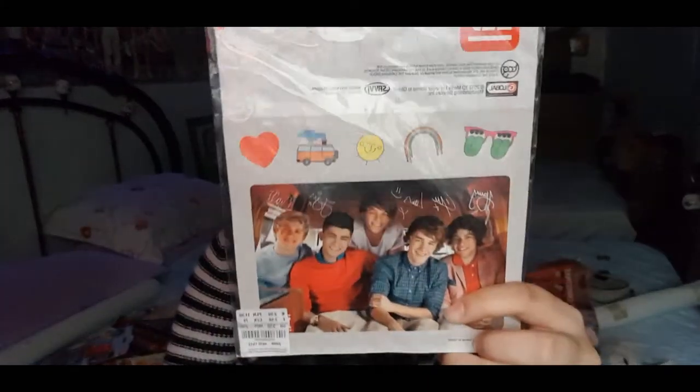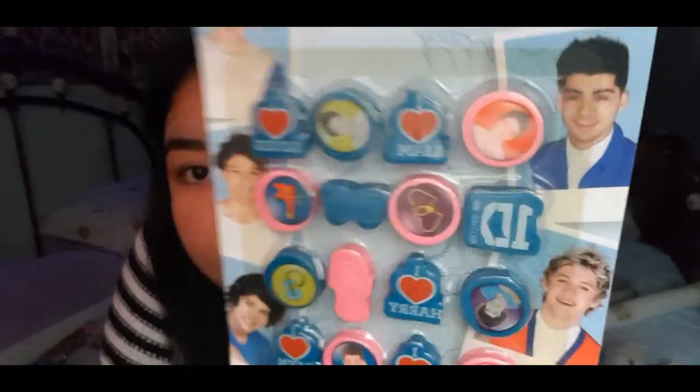Yeah, there's this 7 sticker set. It has a big Niall one. I've never opened this, but it's literally just that. It's these. I never understood these. I never knew which is who. Got this eraser set.